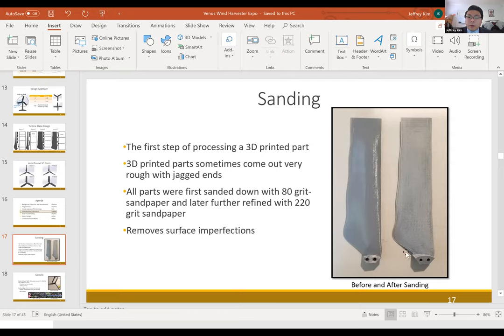The only thing that needed to be sanded down for this one were clearly the supports that were holding the airfoil when it was being 3D printed. So your inspection was all dimensional. Did you look at the quality of the actual metal? I'm not sure what metal was being used, but to make sure there weren't any imperfections in the metal.